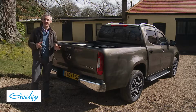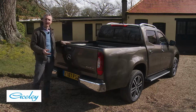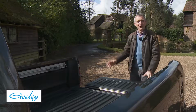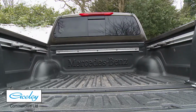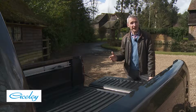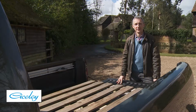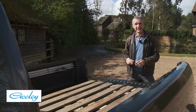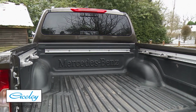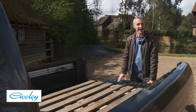So, how practical will this X-Class prove to be in day-to-day use? Let's pull down the lockable tailgate with this big centrally mounted handle and find out. Once you get your stuff in, the cargo bed is usefully long, measuring 1587mm. That's a segment-leading figure, which makes this bay fractionally longer than that of a comparable Nissan Navara. Overall, there's a total loading capacity inside this platform of 2.48 cubic metres. So, no, you don't have to sacrifice practicality to get yourself a bit of extra style in this segment.